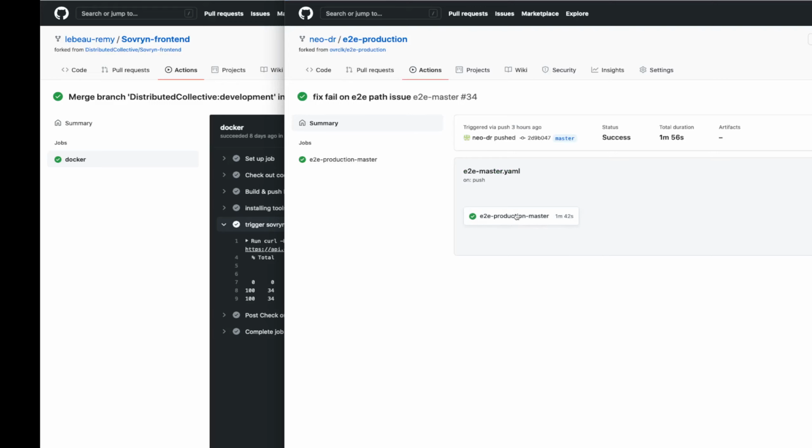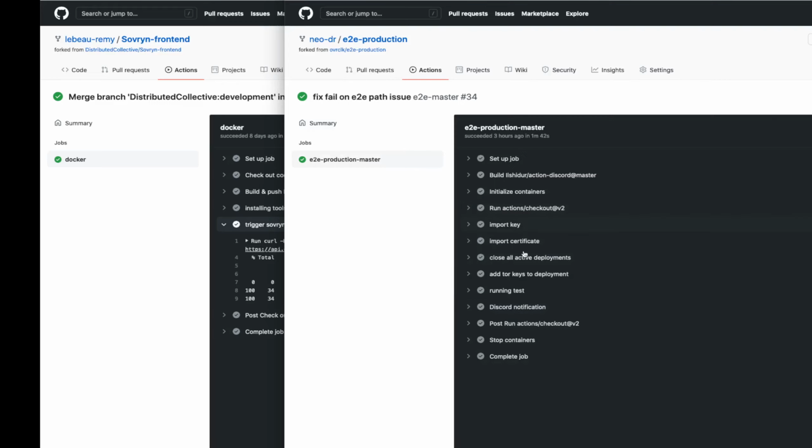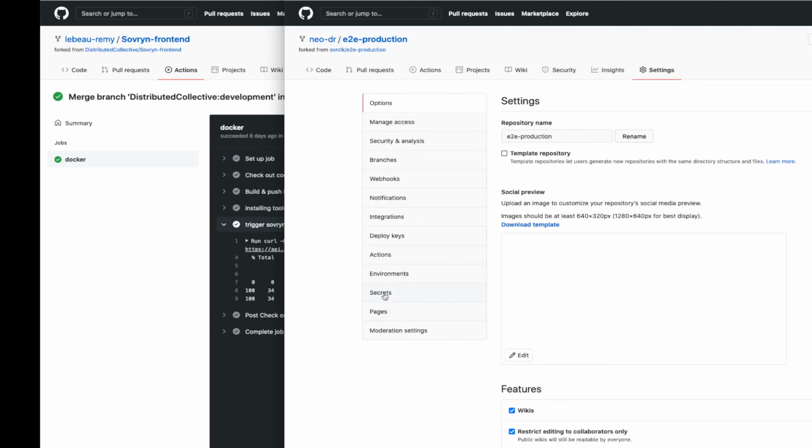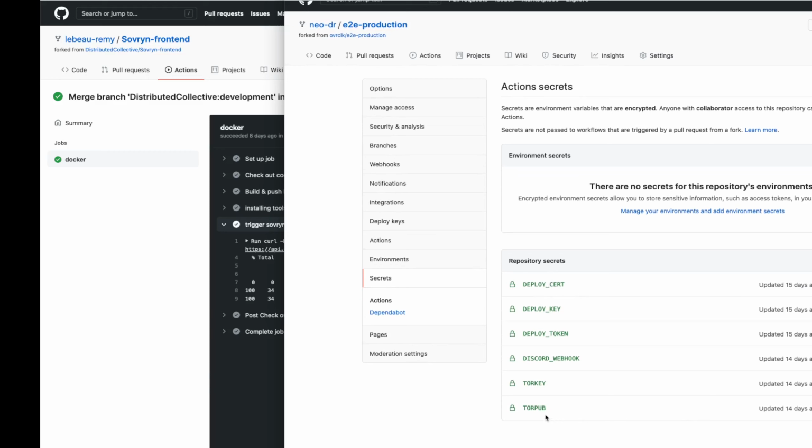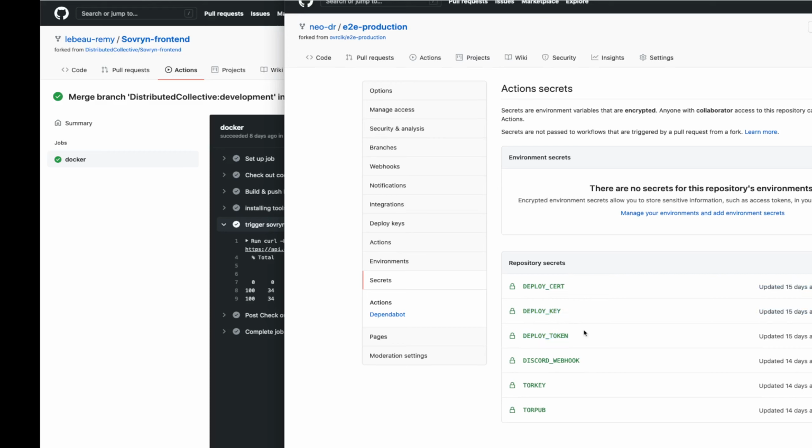What happens is there's a few things. It'll do the checkout, import the key and the certificate. These are all settings. We'll see secrets. You'll see there are a lot fewer secrets on this one than on the Sovryn node one. You have the deploy cert, the deploy key, and the token, which is the password you use to encrypt the Tendermint key, or it looks like a Tendermint key, I guess. Whenever you do the Akash key export or whatever, you just dump that in those, and that's the only thing you need to actually run the E2E tool, and enough stuff for Akash to basically function.